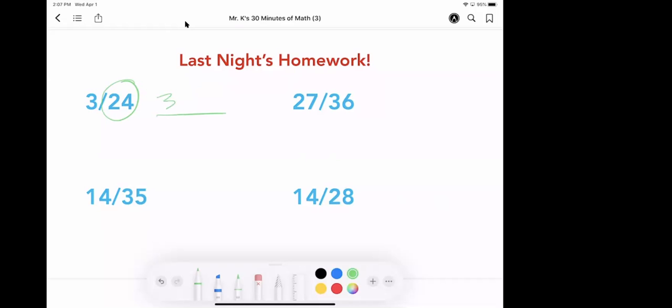You could do 3/24. We could divide the top and the bottom by 3. Remember, that would be like us getting rid of 3 rows in our diagrams and going down to 1, which would give us 1/8. And so you should have in your mind that a 24th is a much smaller piece than an 1/8 when you're dealing with the same whole, but 3/24 and 1/8 are exactly the same thing. Excellent.